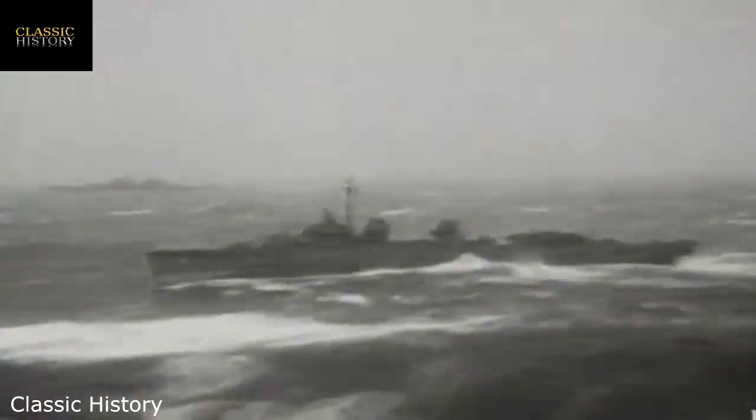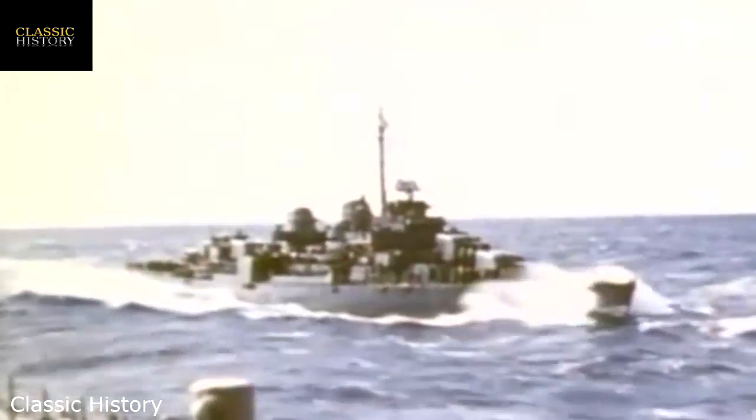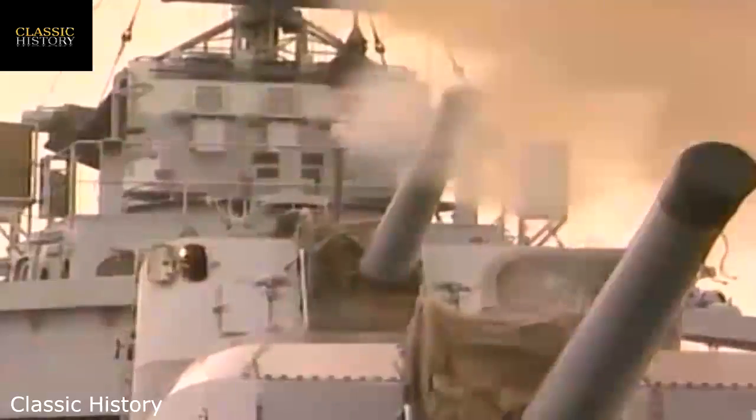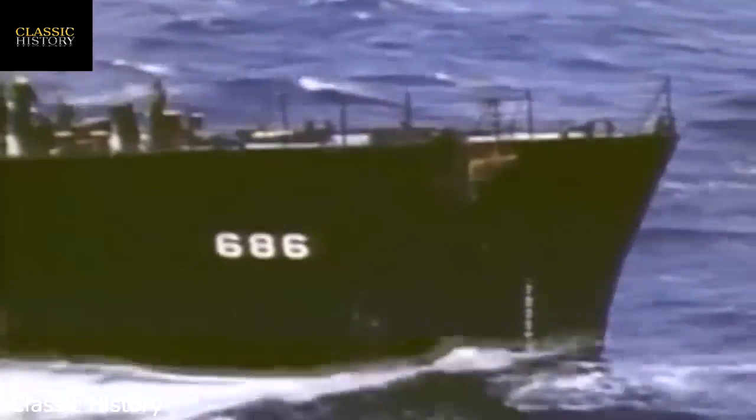By the end of World War II, 175 of these tough destroyers had been built and sent into battle. 25 had been lost. The hulls of steel are long gone, but for the men of the destroyers, the fighting spirit lives on. Thank God for the Fletchers. It was the finest destroyer that was ever built. Be a captain of a destroyer. You're king in your own world.